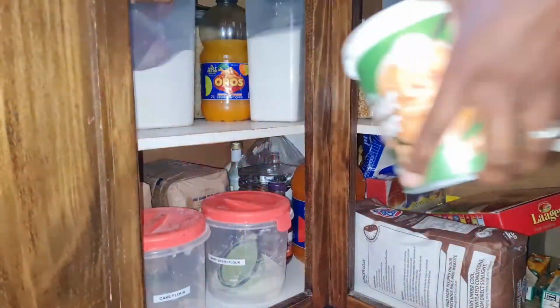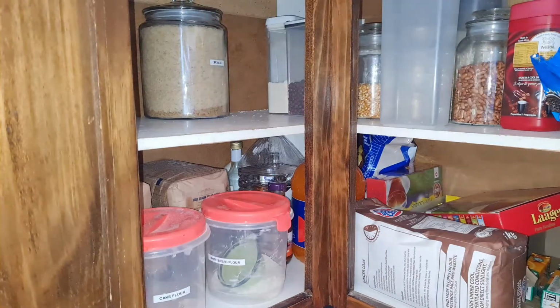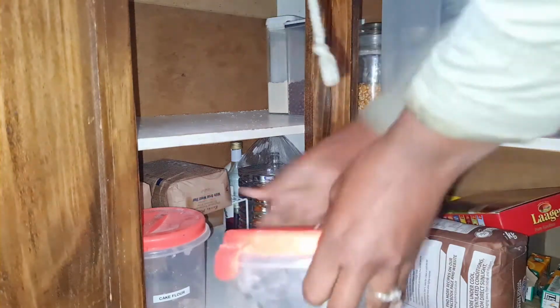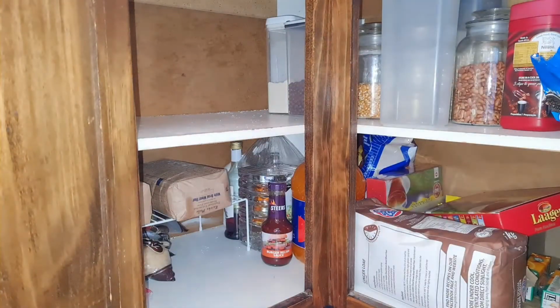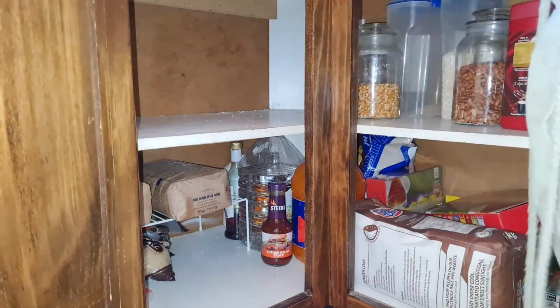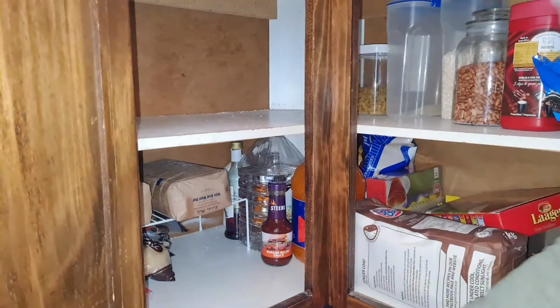Okay, so now we're moving on to my pantry. I have to take out everything on the inside, but I will be doing it in sections because there's heavy stuff here. So the first thing was to just take out the stuff and then clean out. But before I start with the cleaning, I just want you guys to see how it looks on the inside.